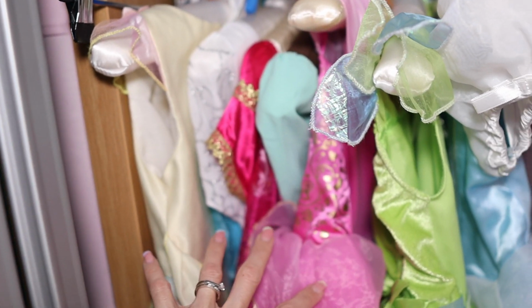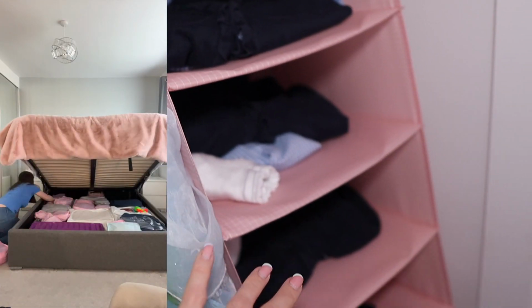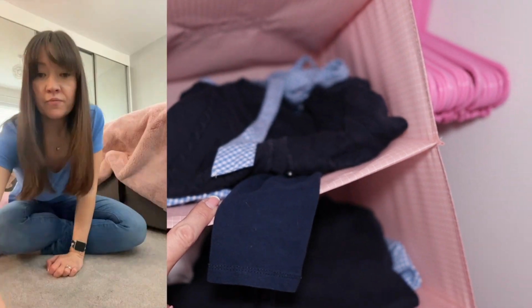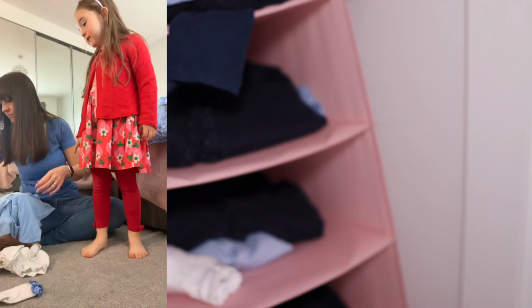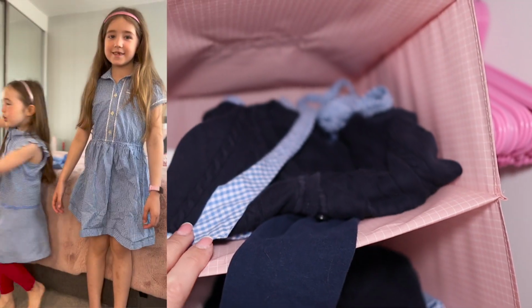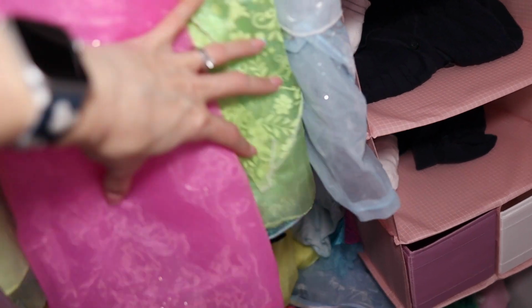Then in Zara's room I've got down the bottom is her dressing up stuff, and then they have these days of the week for their school uniform. So I'd already changed over their winter to spring uniform, or kind of summer uniform, I guess, these gingham dresses. I just did that over on Instagram, actually, a little reel. I'm not sure if you caught that. Down the bottom, a whole mess of dressing up stuff, but we're just going to ignore that.